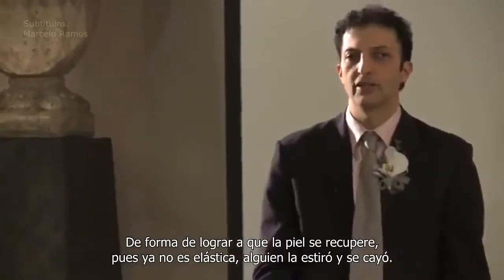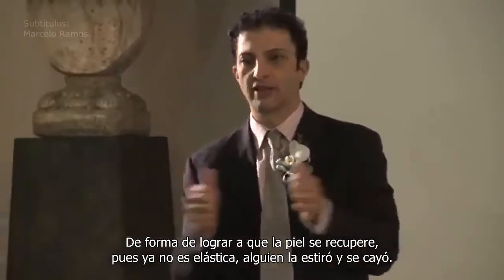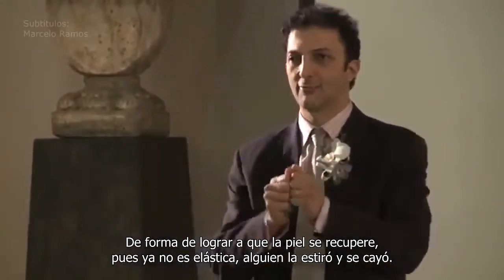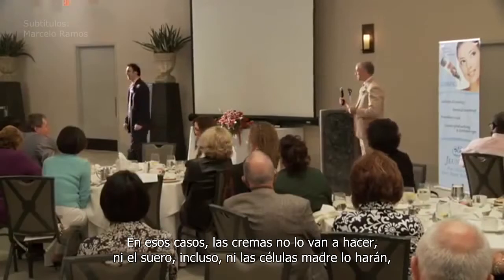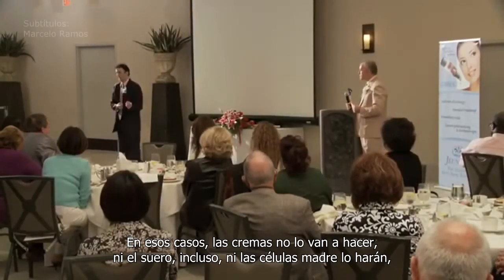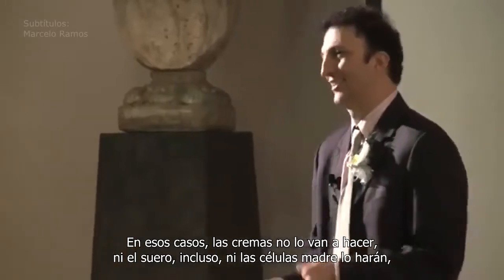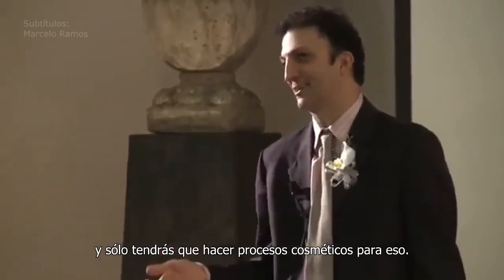So you get this inability of the skin to snap back. It's not like a rubber band. It's not elastic anymore. It's just like somebody stretched it and it just fell. So in case of those things, really, the cream is not going to do it. Serum is not going to do it. Even the stem cells by themselves are not going to do it. And you've got to go through the process of doing more cosmetic stuff.